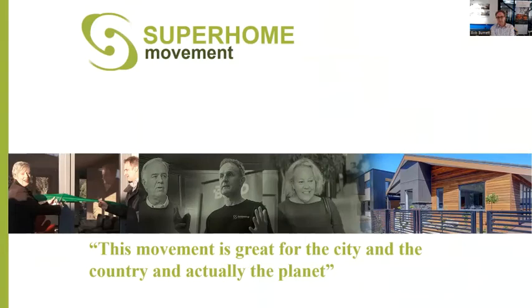We recently moved out of the two-story one and sold that, and it sold for a record price because of the 10-star attributes. So that was really interesting. If you do build a Superhome, you're building better equity. It's going to have a higher resale value. That's proven to be the case.